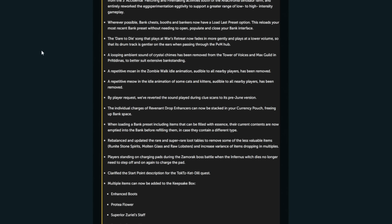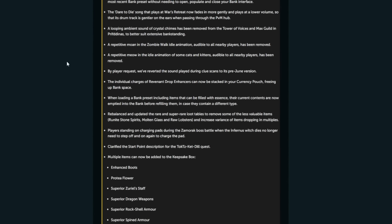The Dare to Die song that plays at War's Retreat now fades in more gently and plays at a lower volume so that its drum track is gentle on the ears when passing through the PVM hub. So basically, when you go through it, it's not this crazy music swap. A looping ambient sound of crystal chimes has been removed from the Tower of Voices and Max Guild in Prifddinas to better suit extensive bank standing. Yep, I'm glad about that. That chime thing was freaking irritating sometimes.